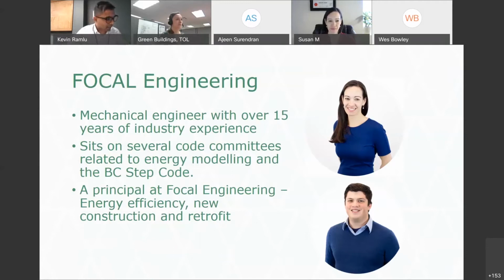Okay, we're relatively on time, so that's great. So without further ado, I'll introduce Focal Engineering. Focal Engineering is made up of Susan McDougall and Wes Bowley here today. Susan's a mechanical engineer with over 15 years of industry experience. She sits on several step code committees related to energy modeling and step code. She's the principal at Focal Engineering, focusing on energy efficiency, reconstruction, and retrofits.